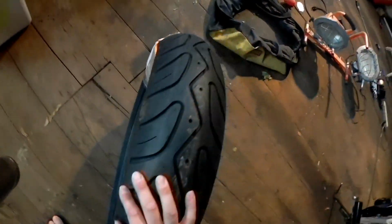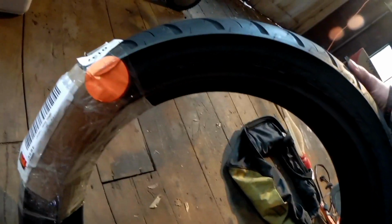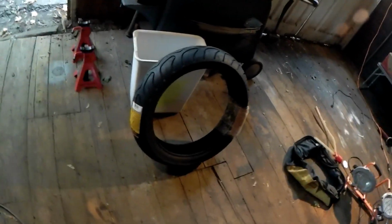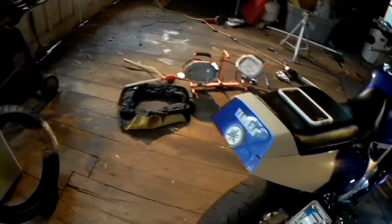Now, what sucks about this accident is that I literally just bought a new rear tire for my bike, and I got it in the mail the day after all this stuff happened. Look at this. Brand new, fresh tread. I got this off Revzilla for $105, and it's the same size that's on my bike. It's a 150/60 R18. So, yeah, that came in. That really sucks that I'm not going to be able to throw that on just yet, but at least that wasn't on my bike when I got in the accident.